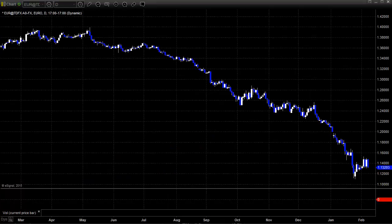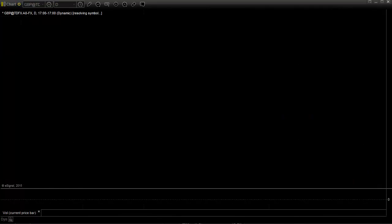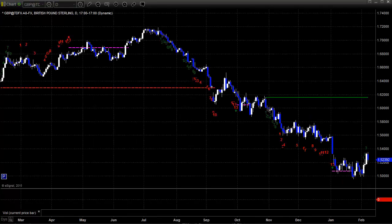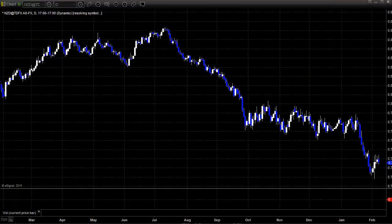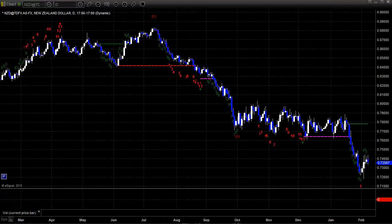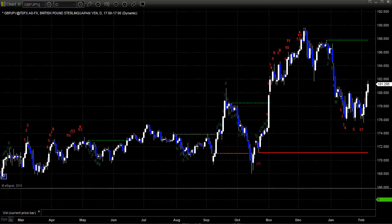Here's a look at the euro dollar. Basically the exact same thing as the dollar index, just 4 days sideways and one tiny day before it. Here's a look at the pound, which did actually break out and make a move Thursday, but it's still sitting very near the lows. Here's the Australian dollar against the dollar, very near the lows. Here's the New Zealand dollar against the dollar. Not much else to say there. We'll look at one cross pair. That's the pound yen, so the pound is recovering a bit.